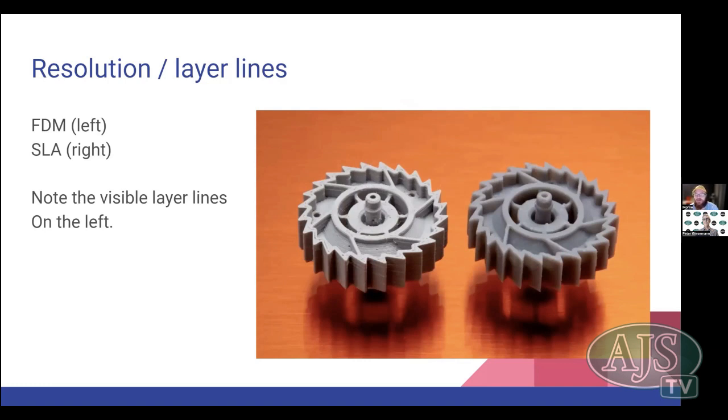But over here, I've got two sample images. You can see on the left-hand side, this is the filament printer, and you can see all these layer lines. That's each layer, it's putting down that little layer of plastic. But if you look at the resin printer, it hasn't got that layering effect. So it gives you a lot better resolution.